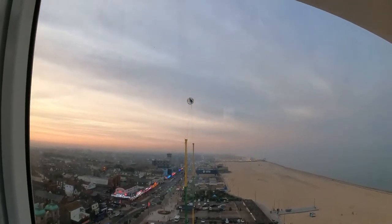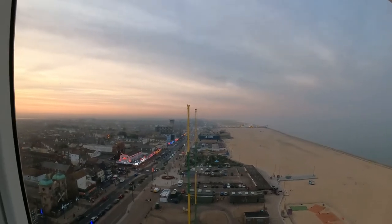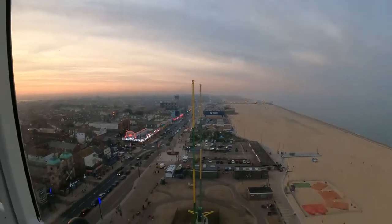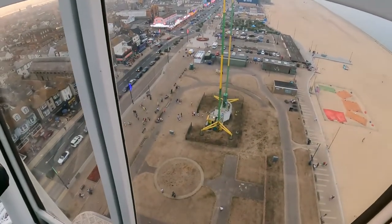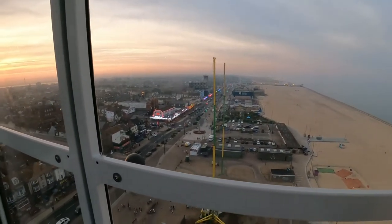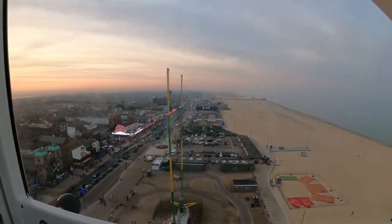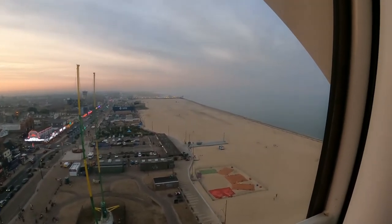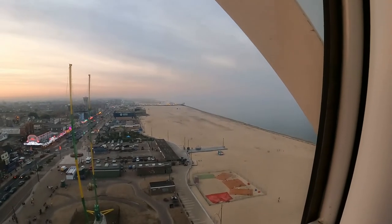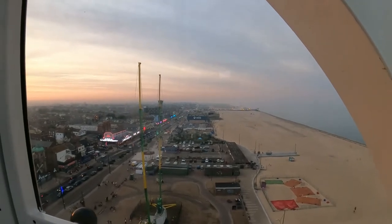Wow, look at that. There it goes again. I've been quite lucky with the footage tonight, seeing the slingshot go in the air. It's quite popular actually, because apparently it costs a lot to go on. It's about 20 quid, about £10 per person. That's a lot of money. And of course you've got the nice beach. And then of course you've got the leisure centre as well, just overhead, the Marina Centre.